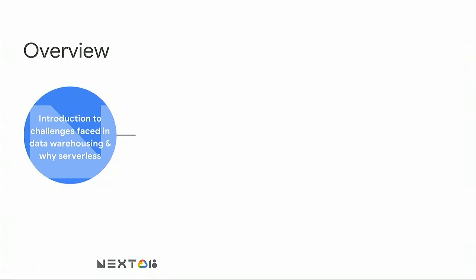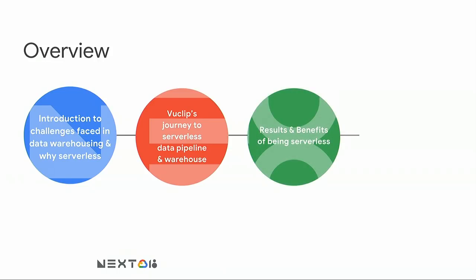So to get us started, we're going to start by introducing some of the challenges that are commonly associated with data warehousing and why the serverless model came into the picture. From there, we're going to move on to talk about Vuclip's journey to serverless data warehousing and talk a little bit about the technology choices that they made along the way, some of the migration process that they put into place, some of the use cases that they were able to implement once they put the system in place, talk a little bit about their results and benefits, and then finally we're going to close by doing a short demo on starting a data pipeline and moving into the data warehouse.